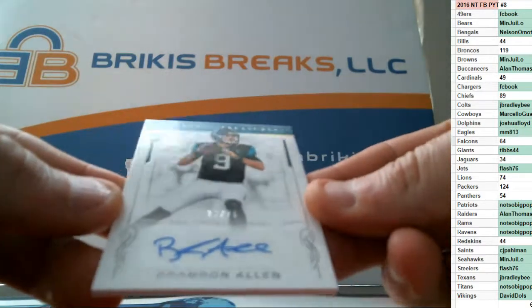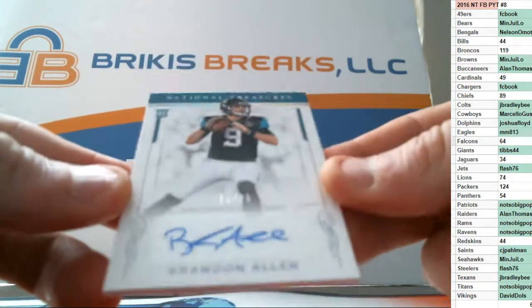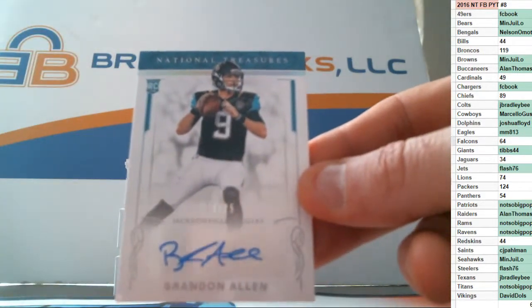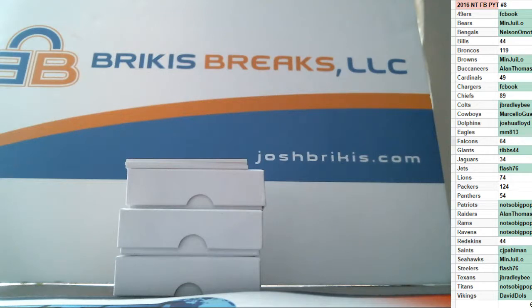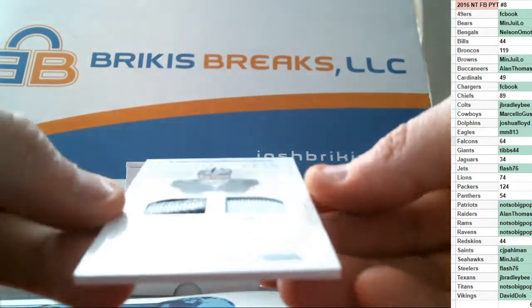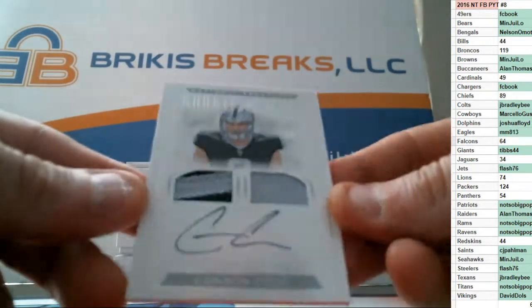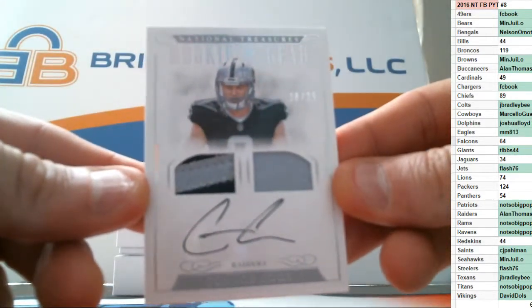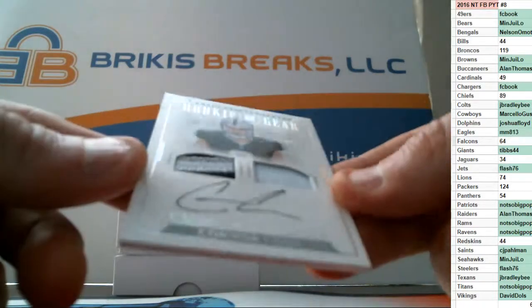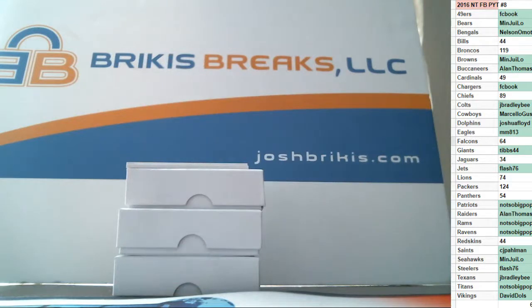Numbered to 25, Brandon Allen, rookie auto for the Jags. Brandon Allen, rookie auto for the Jags out of 25. Numbered to 25, on-card rookie auto with the dual jersey, Connor Cook for the Raiders. Connor Cook going to Alan Thomas. Two-color dual patch out of 25, on-card auto. Rookie gear. Connor Cook for Alan Thomas.